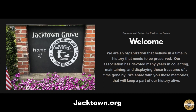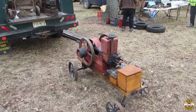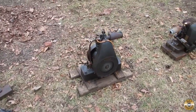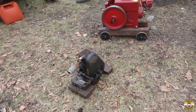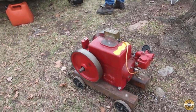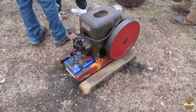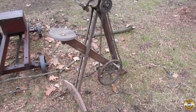The Blue Mountain Antique Gas and Steam Engine Association held their annual winter show at the Jacktown Grove in Bangor, PA. The weather was decent this year, so there were more vendors and plenty of shoppers. Let me take you for a walk around the flea market.